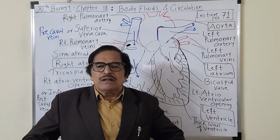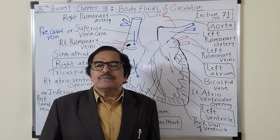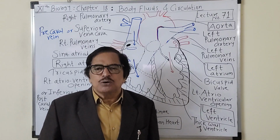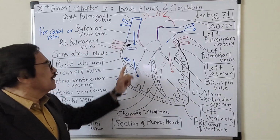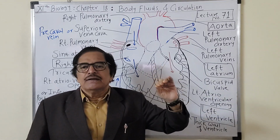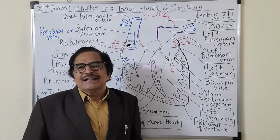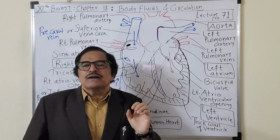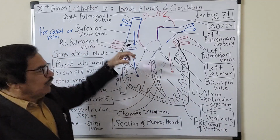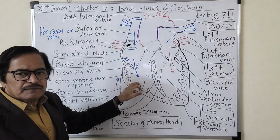Deoxygenated blood collected from all the lower organs and upper organs of the body, they are carried by the different veins, and finally that blood enters into the right atrium through superior vena cava and inferior vena cava. Also, the deoxygenated blood received from the wall of the heart is opening into the right atrium through the coronary sinus, and all that deoxygenated blood collected from all organs of the body will be collected in the right atrium.